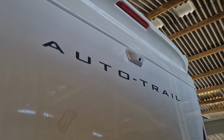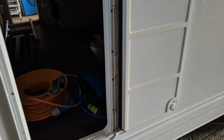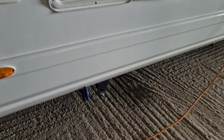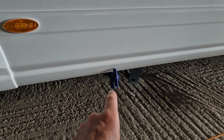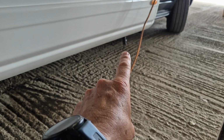And then looking around the back, up the top, you'll just see the perspective that your reversing camera will give you. Now onto the driver's side, the other half of your garage. Down here, there are a couple of taps. The blue one, never ever ever open the blue one, because that will drain all your fresh water. However, just down there is a grey tap.